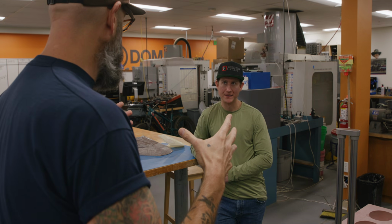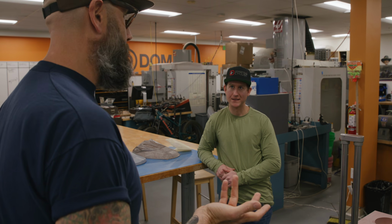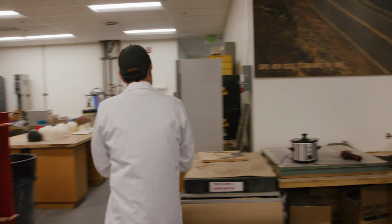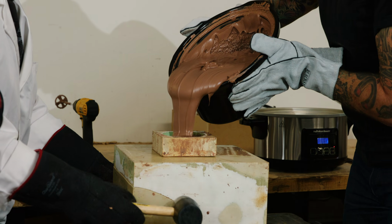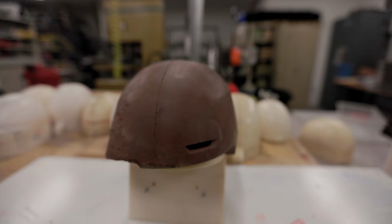So the process has been evolving since 1985, since Giro was founded. One way that has been a tried and true method over the years has been through the use of clay models and the design being edited by hand. So you're able to get a lot of complex curves and transitions and surfaces that would be very difficult to achieve in a CAD world.